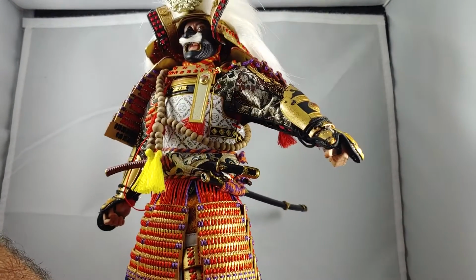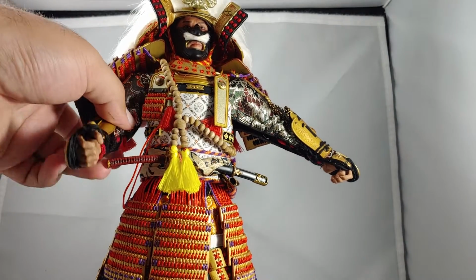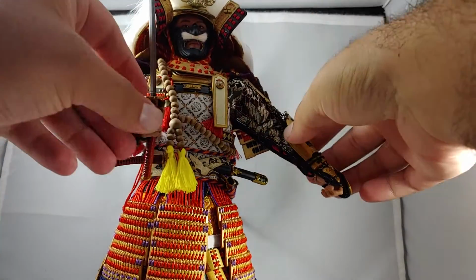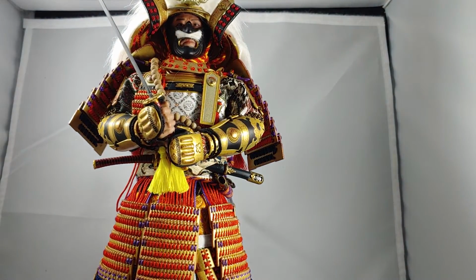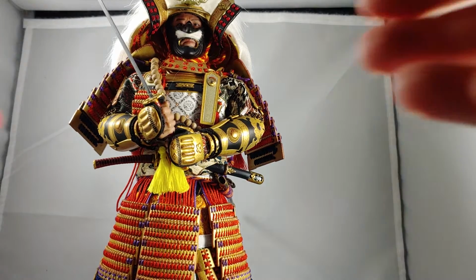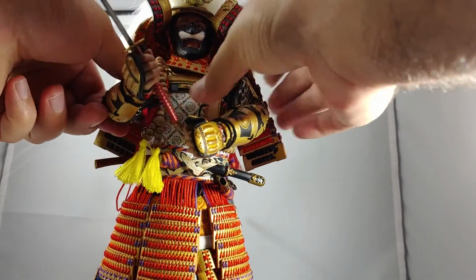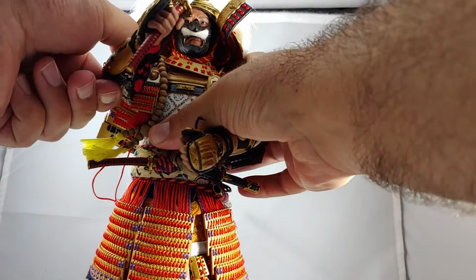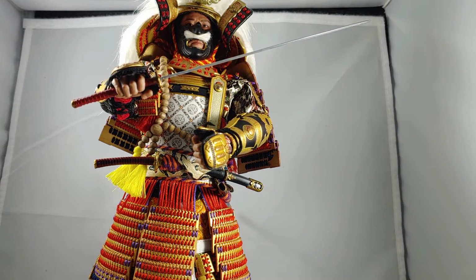I don't think it's as key to the character as his Iron Warfan is, but if you're going more for just having a real cool looking samurai on your shelf, then yes, the quality of this tachi sword will not disappoint. Now, he does have some trouble getting those arms splayed out in crazy poses just because of how thick and layered this outfit is. But if you're willing to work with it, this figure will absolutely do what you want it to do.